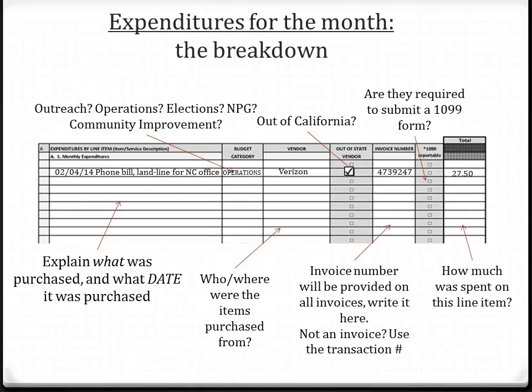Total is where you indicate the total amount for each and every line item. For instance, if you made an expenditure on the 4th and you also made an expenditure on the 6th for the same vendor, you want to dedicate separate lines for each period of expenditures.